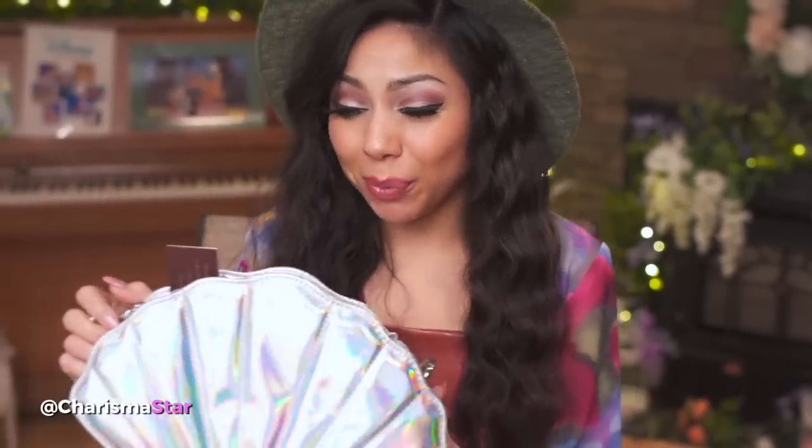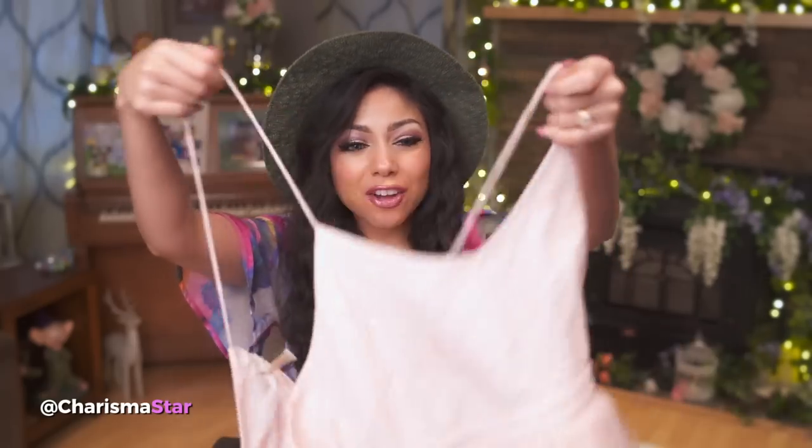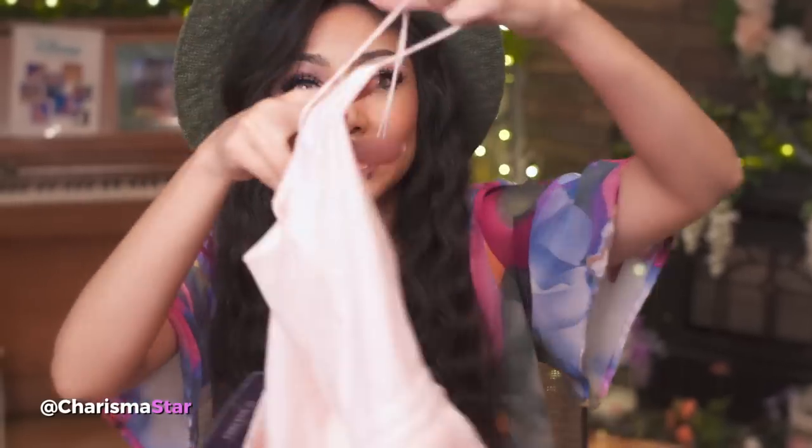So I have some of the items that I'm actually selling on Poshmark right here. One of them is this awesome holographic seashell purse that I got from Sedeca. It still has the tags on it. I got this really cute pink tulle dress from Forever 21 that crisscrosses in the back. And it, again, still has its tag.